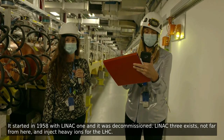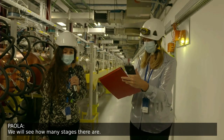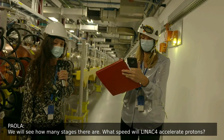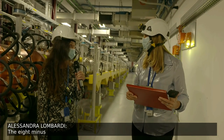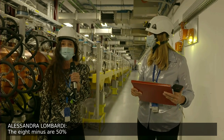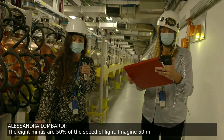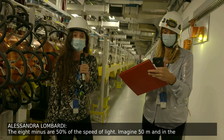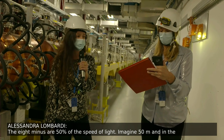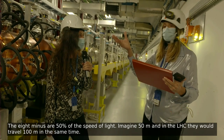Elisa is asking a question: at what speed will LINAC-4 accelerate protons? Okay, so the H- at the end of the LINAC are at 50% of the speed of light. So imagine, these particles will travel 50 meters when in the LHC they will travel 100 meters in the same time, just to give you an idea. Okay. And are there already particles inside right now?